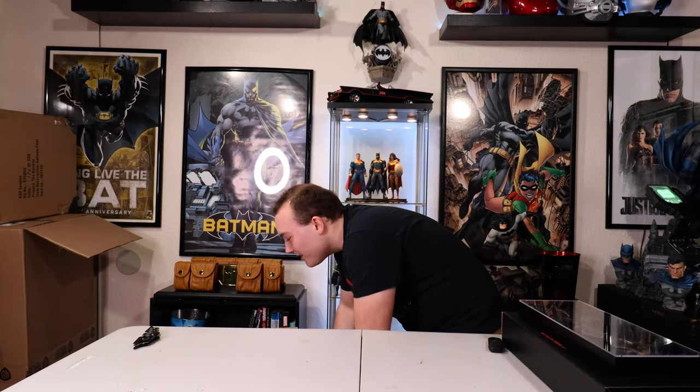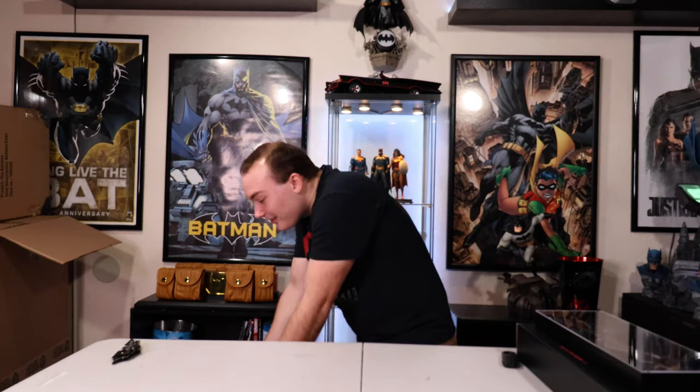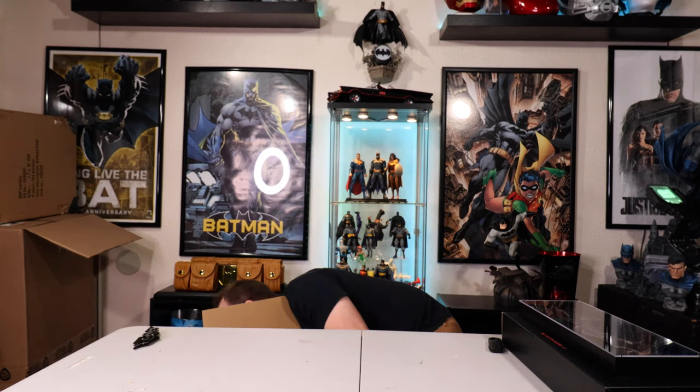Oh man, how am I gonna get this out? Warner Brothers, your packing job. Your movies are, some of them are hit or miss, but your packing jobs are incredible. Oh my goodness. This is like a workout for me. Well, it's been upside down the entire time. It's been shipped. So what's the point of flipping it upside down now?